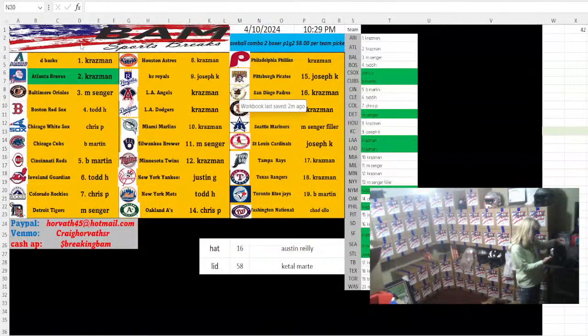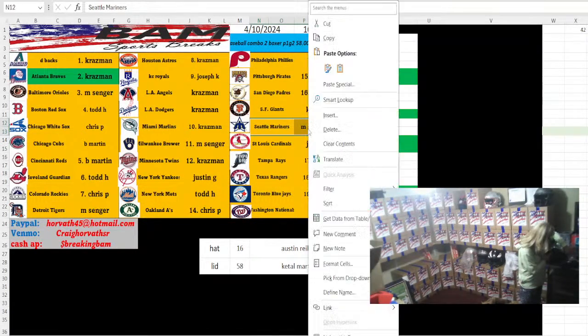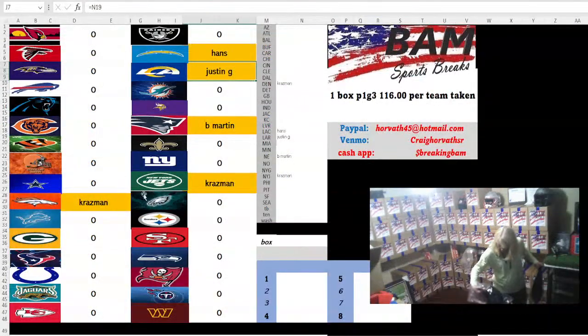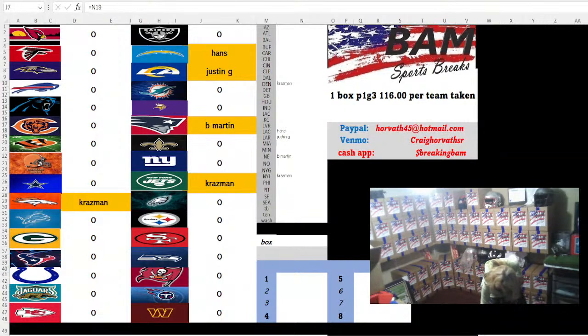So, there we go. We got Atlanta. Did you write his name? I did. Seattle Mariners. Filler for the win. All right, here's the helmet, guys. 1, 2, 3, 4, 5. 3 to close helmet.